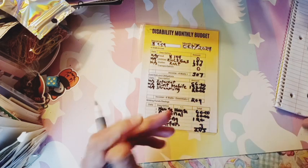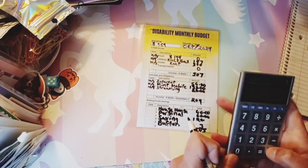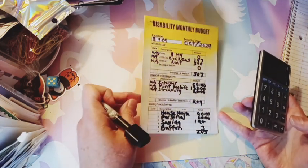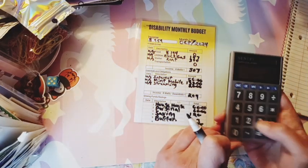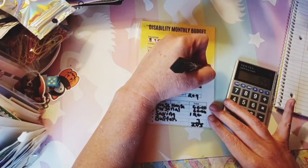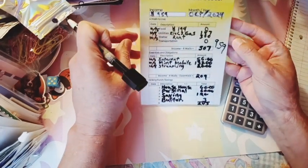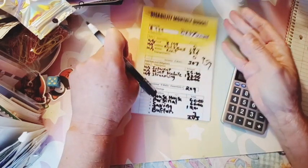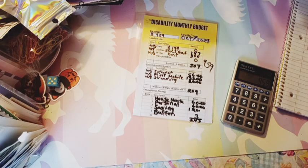Let's see. So 507, 209, and what did I say? I think 243, plus 243 is 959. So that's what my budget looks like this month. And I try to stick to it as best as I can. But this is just the Social Security income that I get every month. It doesn't include the Etsy.